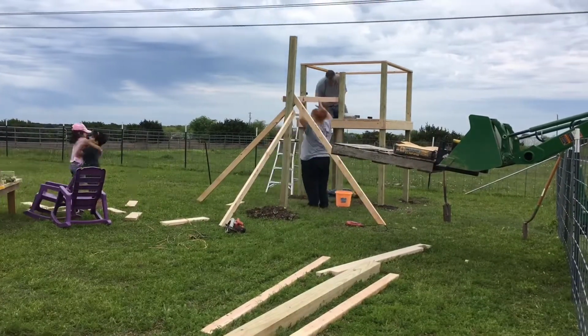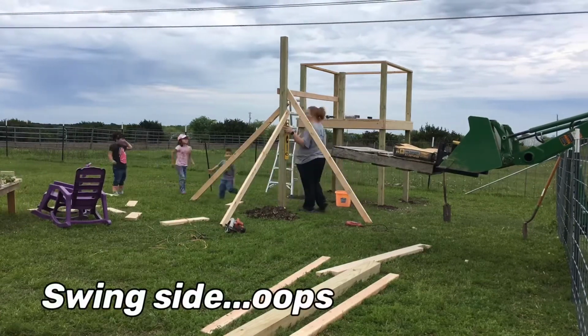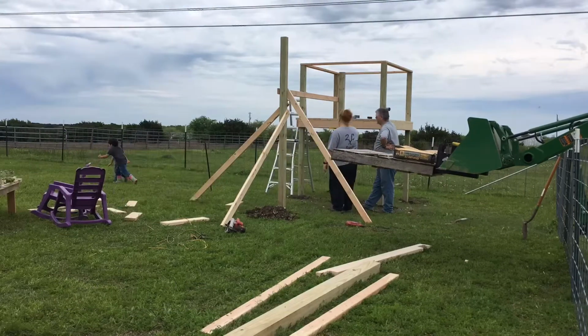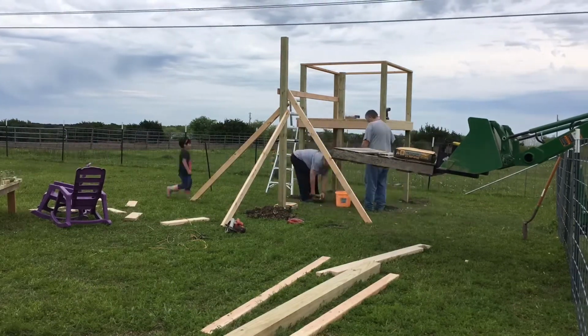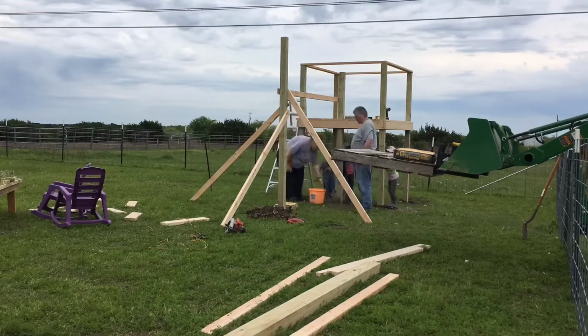All right, so now we have the other end of the slide area. We got a hole dug for it. We're putting it upright, making sure it's level vertically, and then attaching it to the main portion of it. And then it's time for cement.